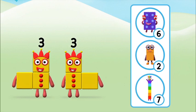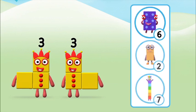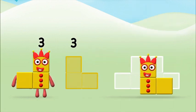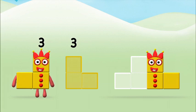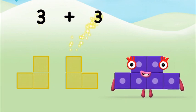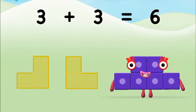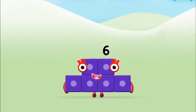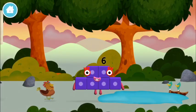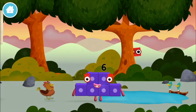Which number block do you think adding 3 and 3 will equal? Correct! You chose the right answer! Add the number blocks together! 3 plus 3 equals 6! Marvellous! You made number block 6! You made a new number block!